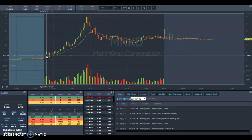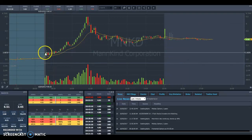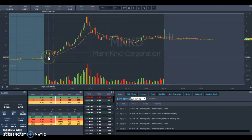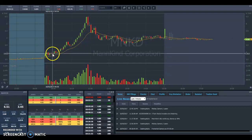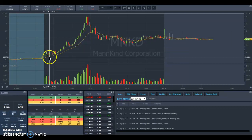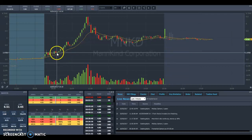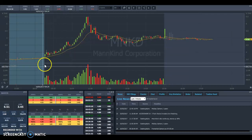I chase it, I get long at 385, and I sell into the push through the whole dollar at 410. It reaches a high of 415, and it corrects very sharply. And then it's just trading sideways between 380 and 410. But you can see the 15 EMA is starting to move up, and the 5 is making good support for it. So I like the trade.